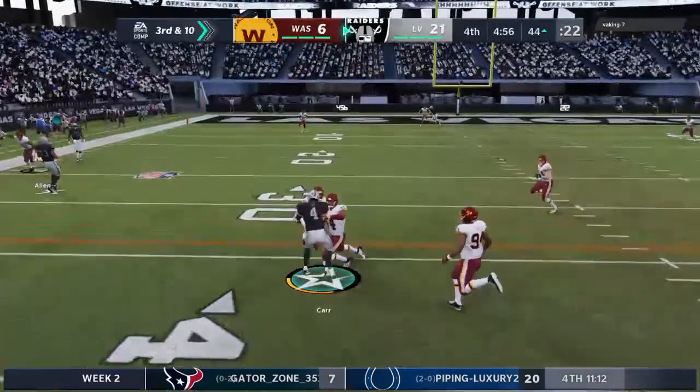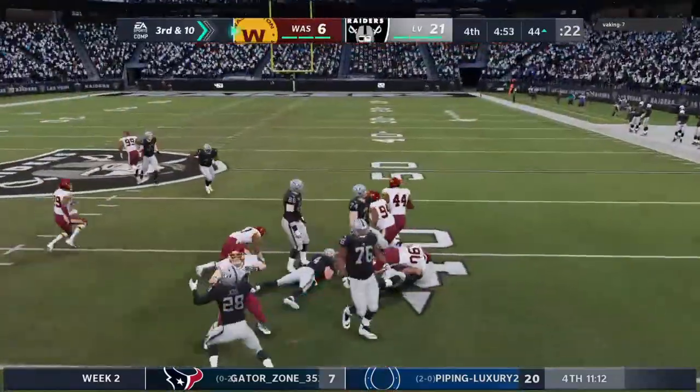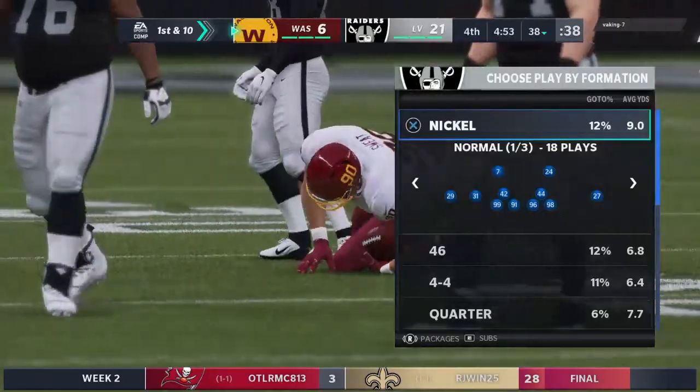Buying time to his left. And now the ball's out. Carr lost it. And it's Washington that scoops it up. They have possession, and they have it at the 38-yard line.